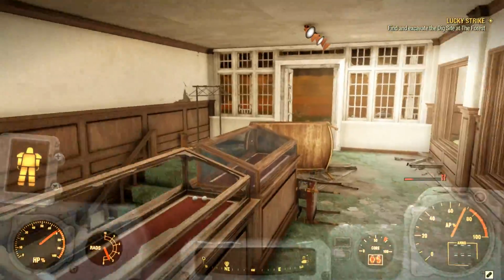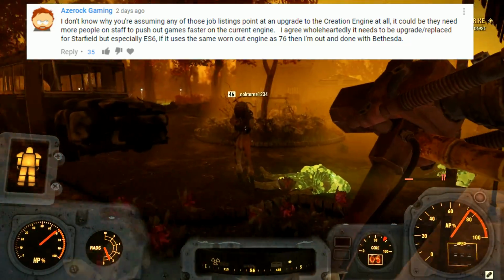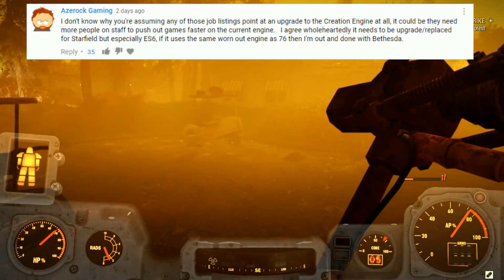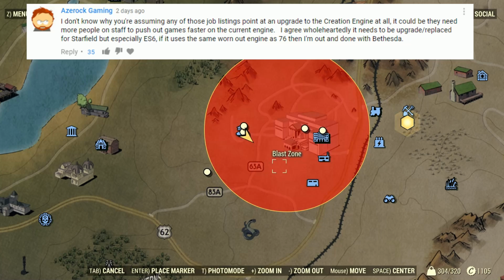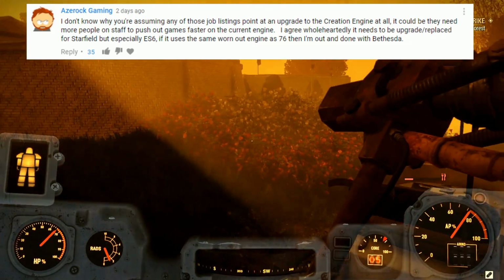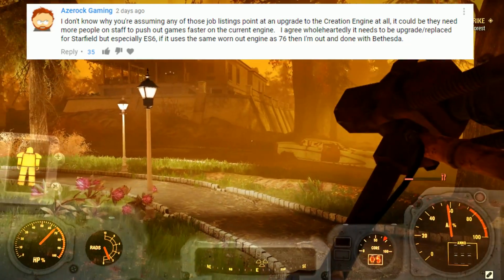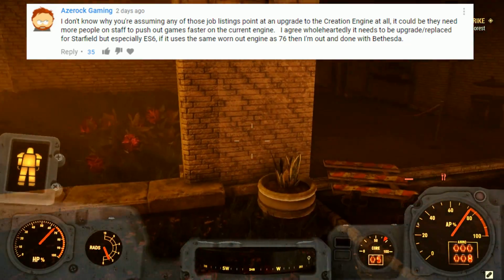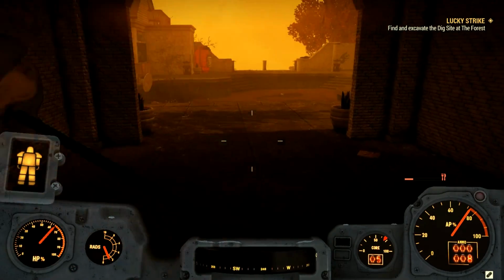But anyway, moving on, we have Azeroth Gaming, who says, I don't know why you're assuming any of those job listings point to an upgrade of the Creation Engine at all. It could be they need more people on staff to push out games faster on the current engine. I agree wholeheartedly. It needs to be upgraded, for Starfield but especially Elder Scrolls 6. If it uses the same worn-out engine as 76, then I'm out and done with Bethesda. So that also could be the case, that they are looking at working on Fallout 76.